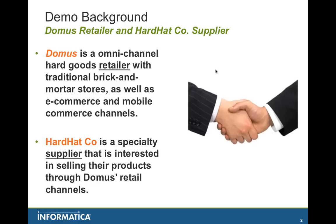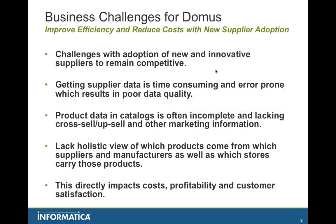They're very interested in selling their goods and services to Domus. But before Domus can actually sell their goods, they need to go through a formal supplier adoption process to basically ensure not only the financial viability of Hard Hat Co., but that they offer the right product and services for Domus. Let's talk a little bit about the business challenges that Domus is trying to solve with this particular solution. The primary one is trying to adopt, again, new and compelling and innovative suppliers. It's a very competitive marketplace, and they need to be able to provide these new and interesting products that allow them to remain competitive in the marketplace.